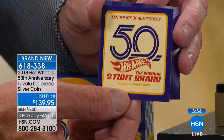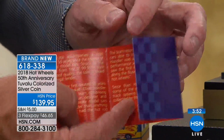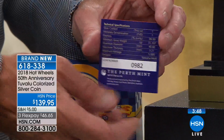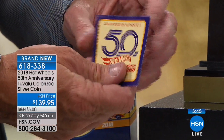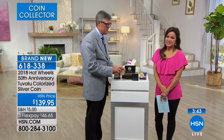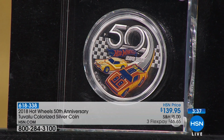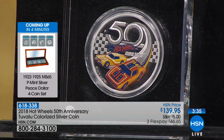The original stunt brand, I love that. And that tells you everything about Hot Wheels cars. And there, you know, the finish line, and then there is the certificate of authenticity with everything else involved with that as well. So you can see we've got a little over 3 minutes left on this one, but as Mike said, there's only so many to go around, and when this hits your primetime shows later too, who knows how fast they'll fly out, pun intended.